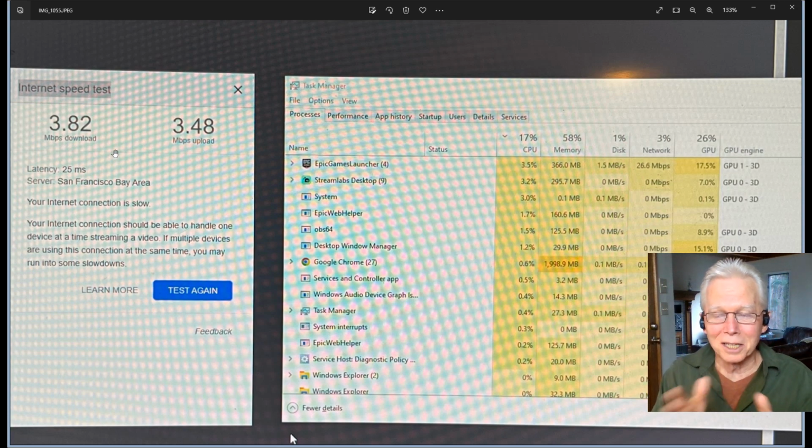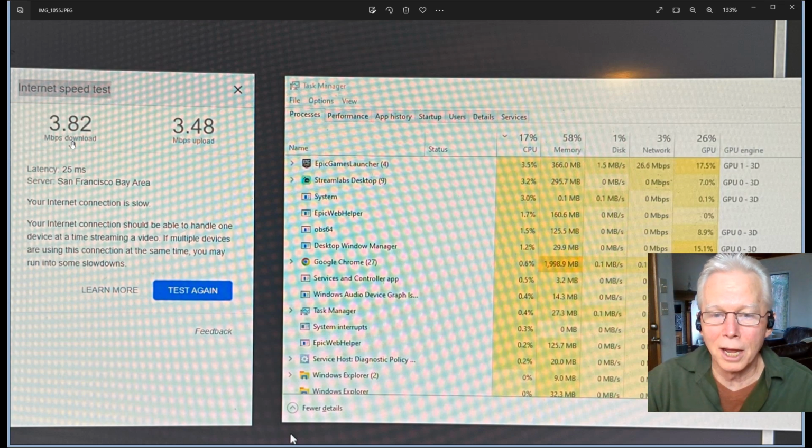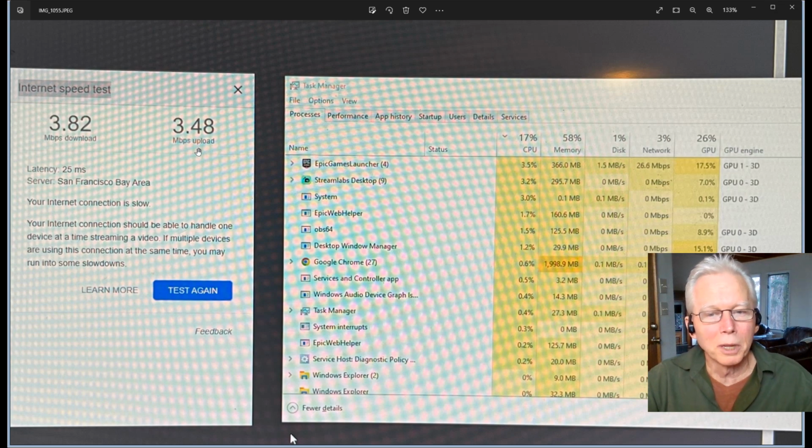During that test, they were probably doing a little bit of time sharing. And during that test, if I was watching this number over here, I probably would not have seen as high a number in order for it to share some internet bandwidth. 3.48 megabits upload, that's a little bit shy, but normally I'm getting around 4 or 5 megabits per second here.